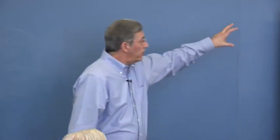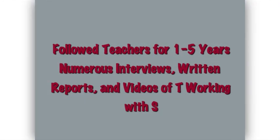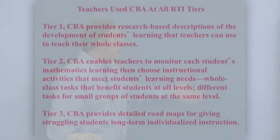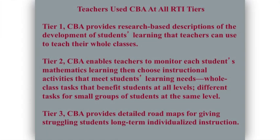So it's an interesting progression from teachers who were skeptics at the very beginning. I could think of one teacher, to a teacher who, at the end, years 4 and 5, was teaching other teachers how to use the learning progressions. We had teachers basically doing things at all 3 tiers in the RGI levels, okay?